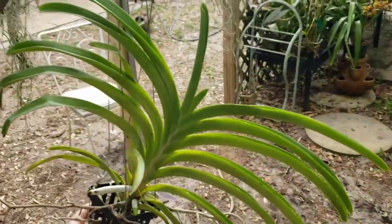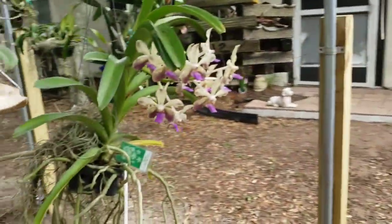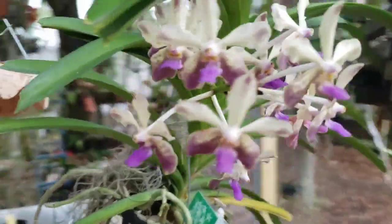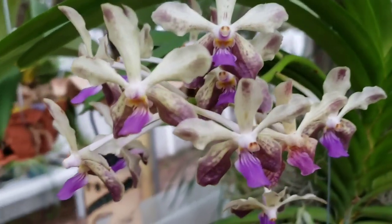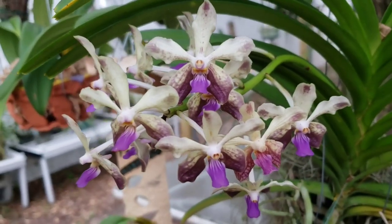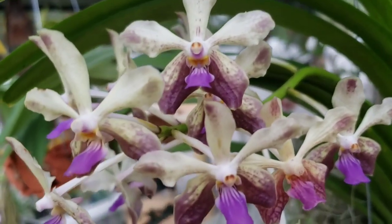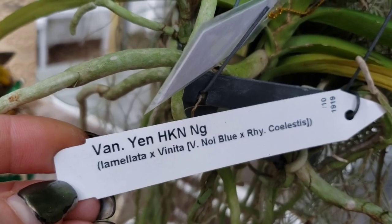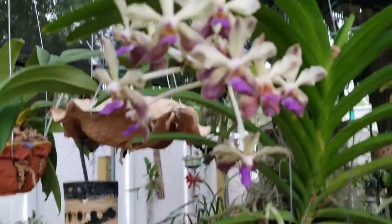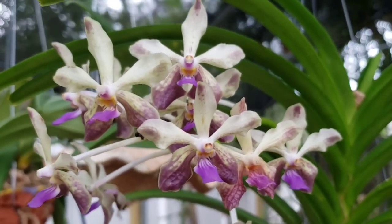This is our new girl that arrived from Orchid Classics. It's been raining for 2 days, so hopefully they will like it here. This is a beautiful Vanda from Palmer. Very, very good bloomer. She's been blooming for a while now.